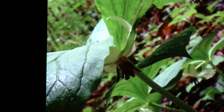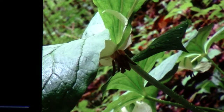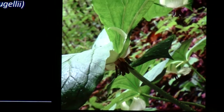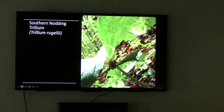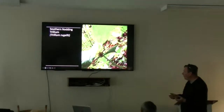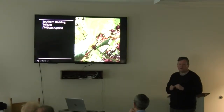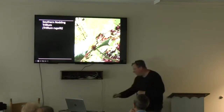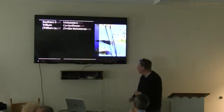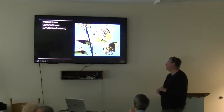This one I always find in association with spicebush, if you're familiar with that shrub. Spicebush to me is a good, obvious plant, a cue to look for other rare stuff sometimes, because spicebush likes rich soil, and this plant needs rich soil too. It's one of our more uncommon Trilliums. I think I have another picture of it somewhere, maybe, or maybe not, I don't know.